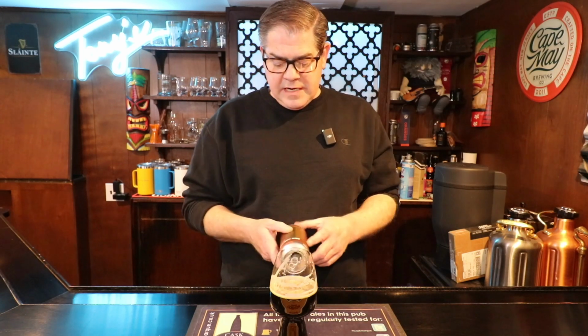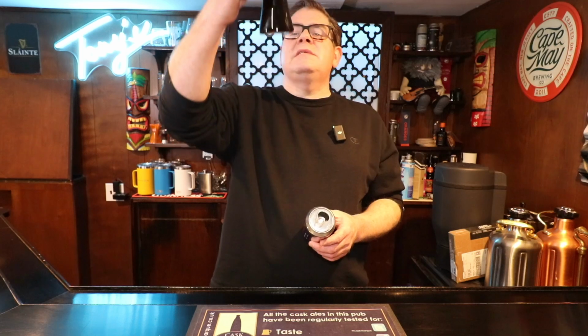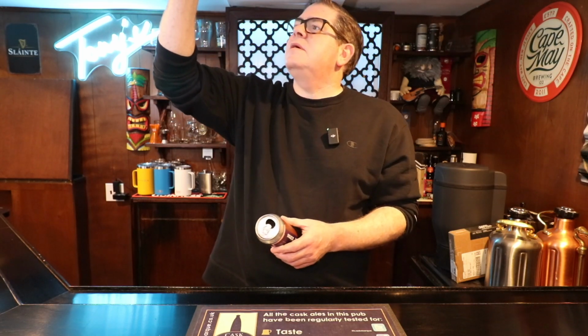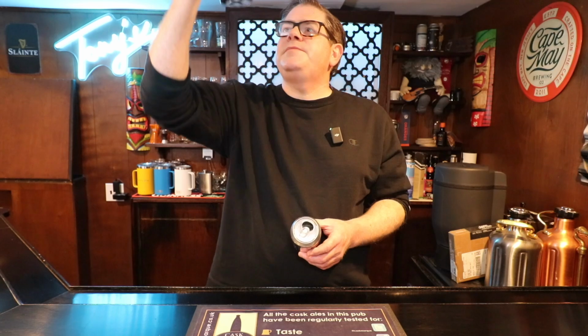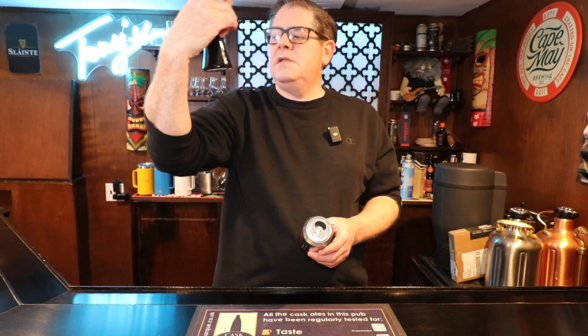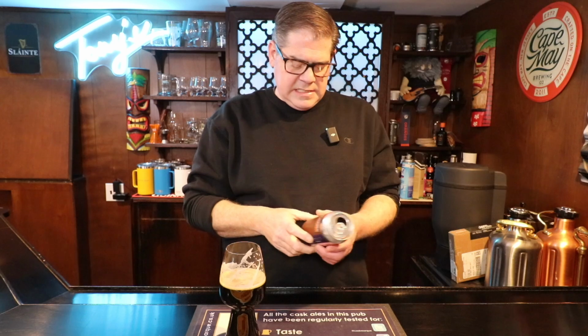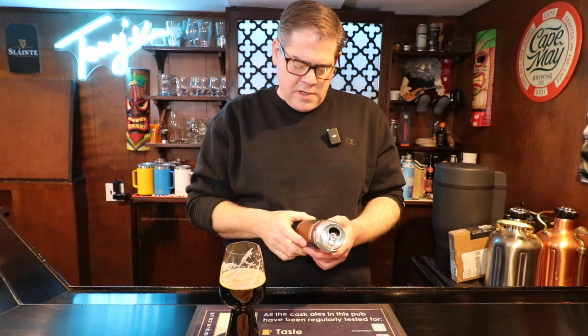Or maybe it's on there and I didn't notice, but I do not see any floaties. Oh, there is a little bit of what looks like remnants down on the bottom. So that's interesting. And it says brewed with chocolate, vanilla, and milk sugar. I'm getting the chocolate, I'm getting the milk sugar. The roastiness is there. The vanilla is only on the nose, in my opinion.